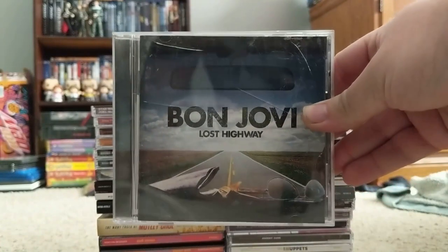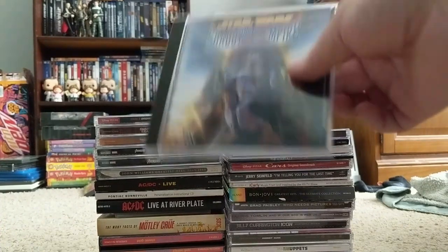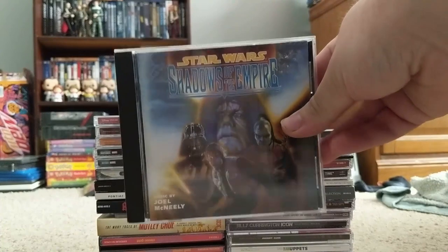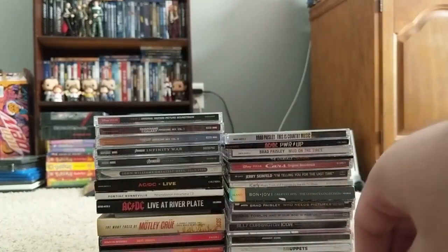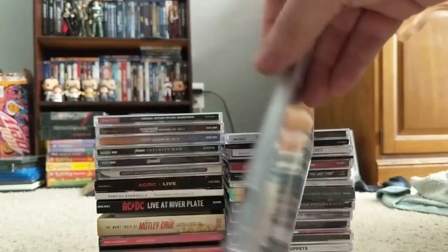It just makes me want to jump up and go punch somebody. Here's one of my Bon Jovi albums, Lost Highway. I just picked this next one up a few days ago prior to recording this video, but it's the Shadows of the Empire soundtrack. They were really pushing this whole Shadows of the Empire thing during the 90s.